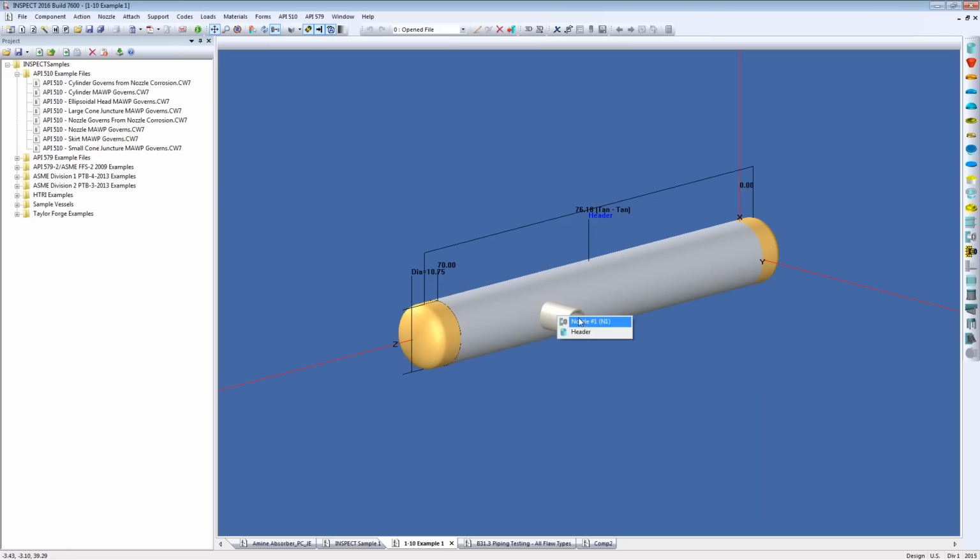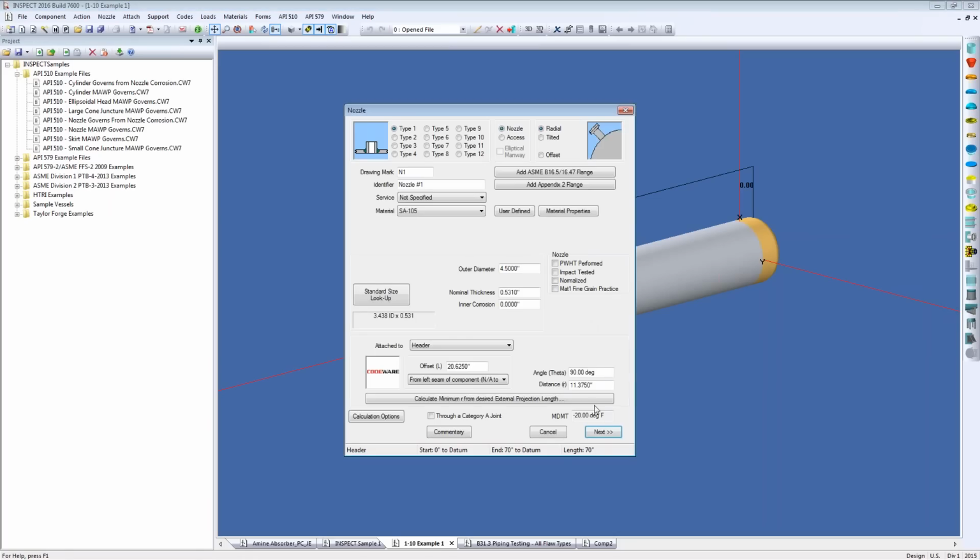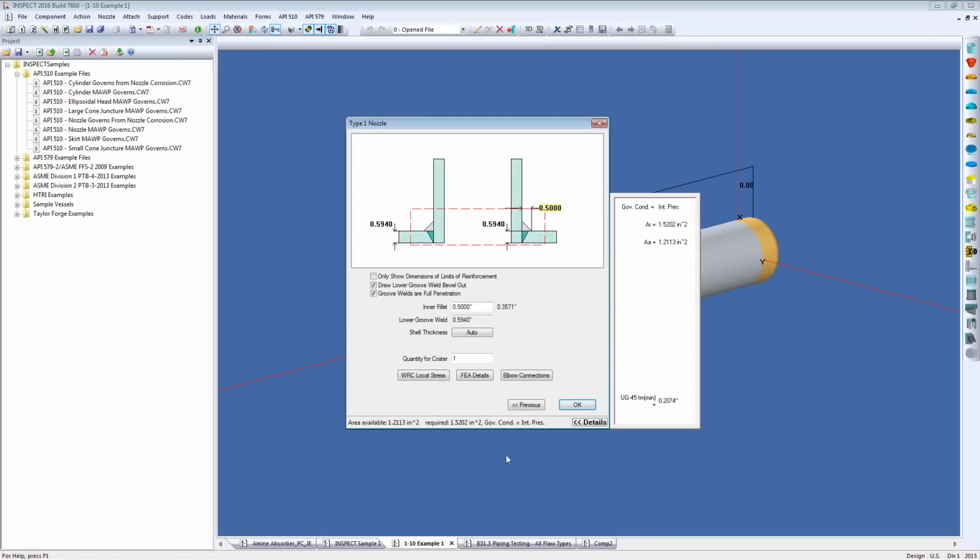So if you right-click on this nozzle, we'll open it up, and I'll go to the second screen, and we're going to have a look at our status bar down here. And you can see here, the UG37 rules, our area available is about 1.2 square inches, but we're requiring 1.5. So this is technically not in code compliance. So what can we do? Well, if we're running this to the later code editions, what we could do is possibly use the Appendix 1-10 rules in lieu of UG37.